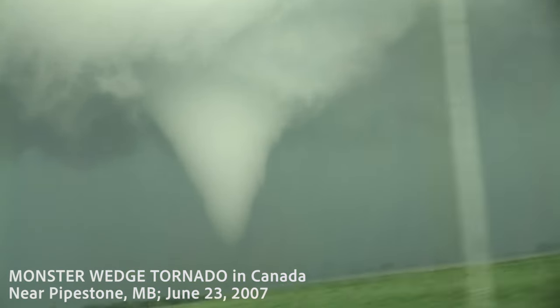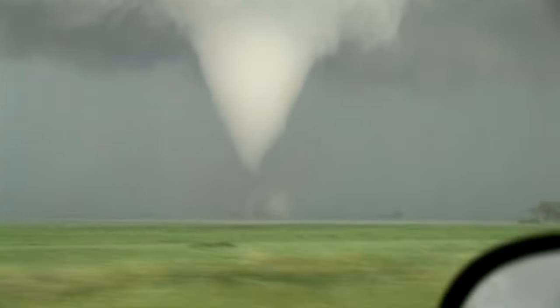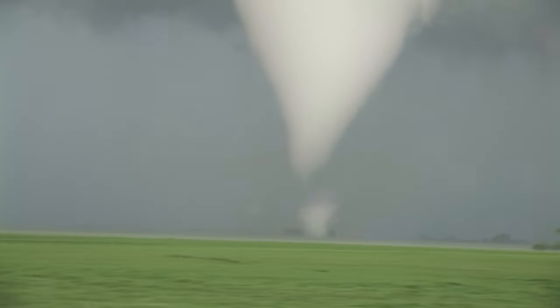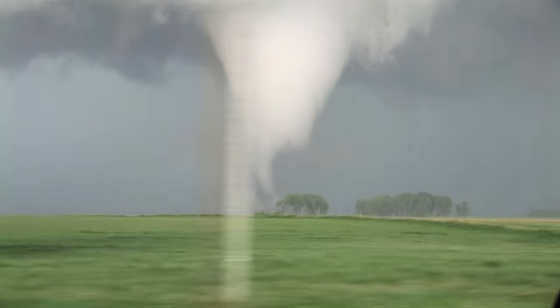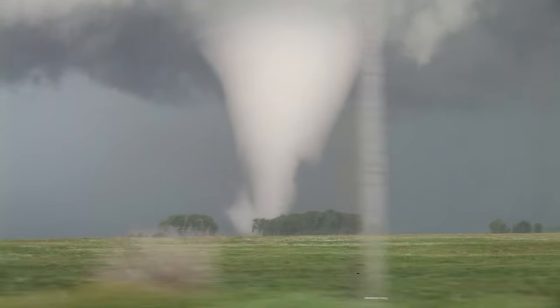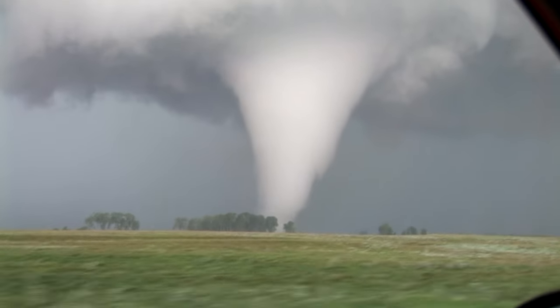Look at that monster. Man, look at it, look out the window. It's on the ground, looking gorgeous. No structures anywhere. Good. Wow. Look at how big it is. Huge!